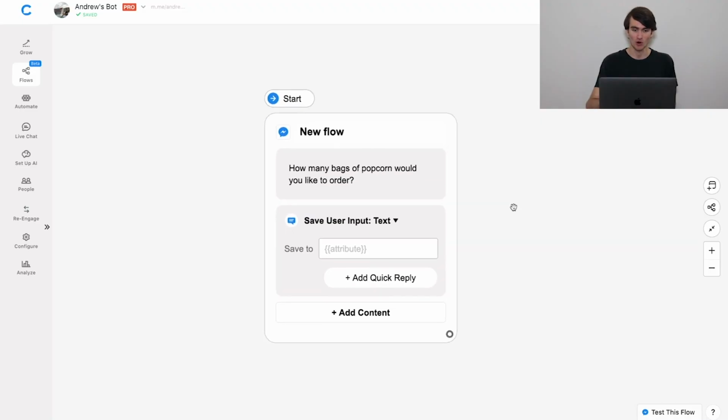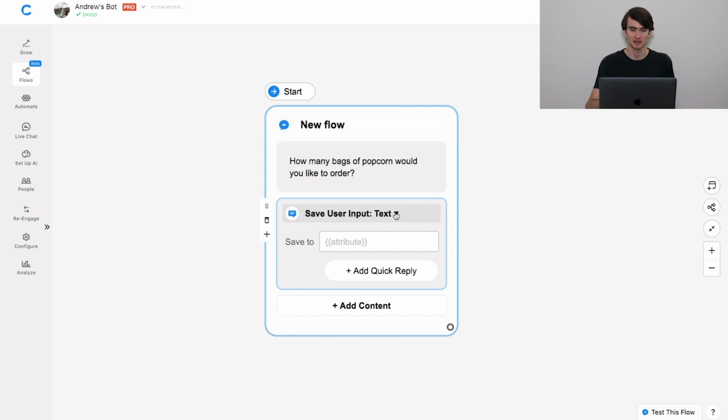So for this user input here, I'm going to validate it using a quantity, a number instead, because that's what we want the user to provide. If they just type in something like "I don't know," then that's not helpful. We don't want them to proceed.